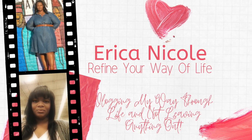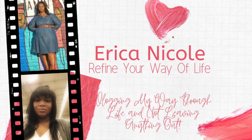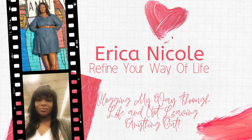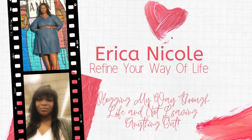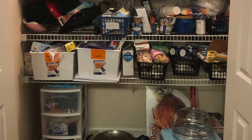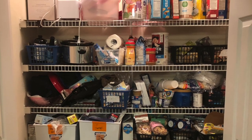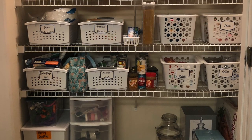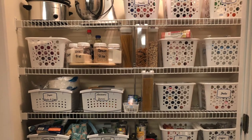It is March of 2020 and we are in the midst of the coronavirus epidemic. So I have been going around my house looking for different ways to keep myself busy, and I have started with reorganizing my pantry. So here is a before shot. This shows you what the pantry looks like right now. As you can see, it is a horrid mess. And so this is what the final pantry will look like once I have finished reorganizing it.